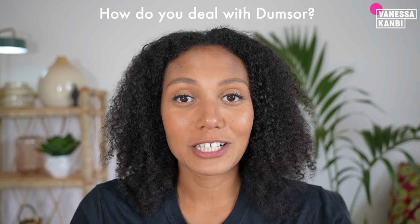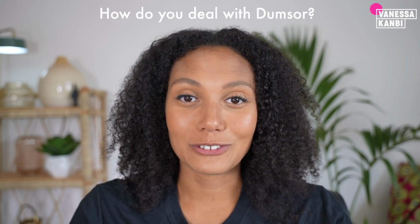Somebody said, how do I feel about Dumsor? If anybody knows what that is, it's when the electricity goes out. We are living in a place that has a generator. So if the light goes out, no joke, about 5 seconds later, the generator comes on. So we have seconds of light out and then the generator comes on. So it's not an issue for me personally, but I do know that if you don't have a generator, it can become an issue, especially with the internet, if you have to use the internet for something.